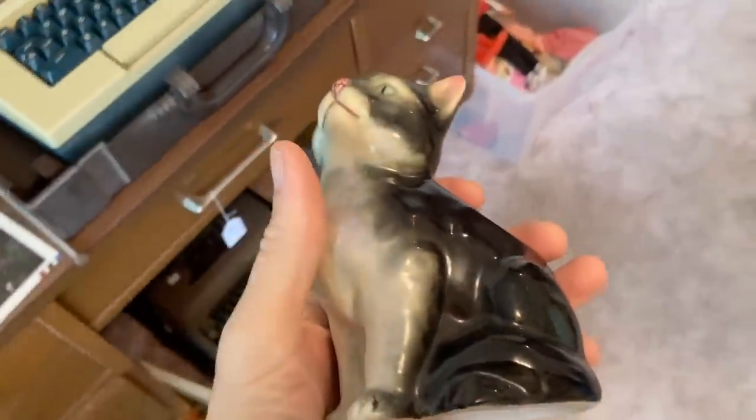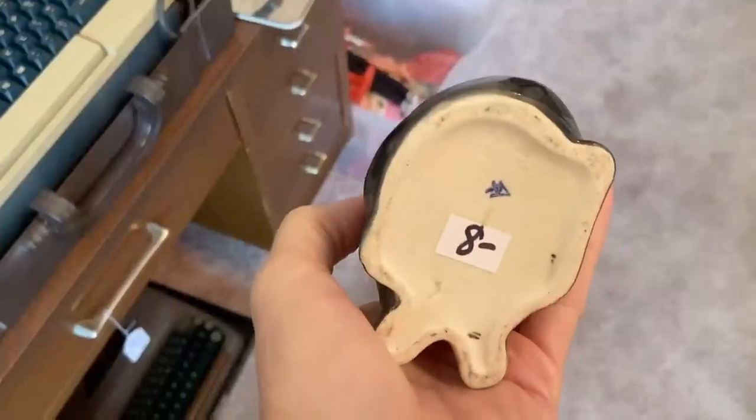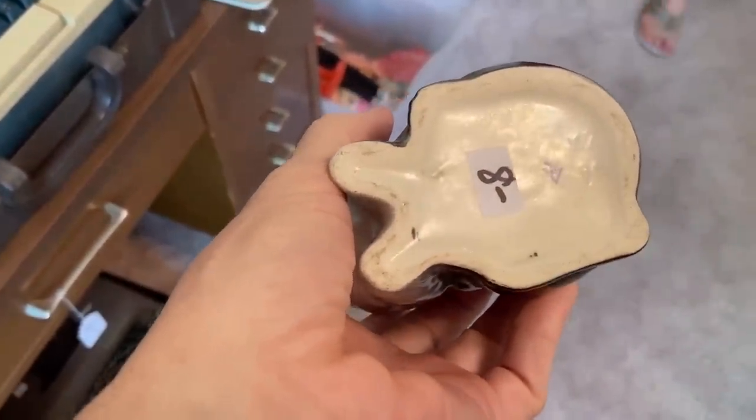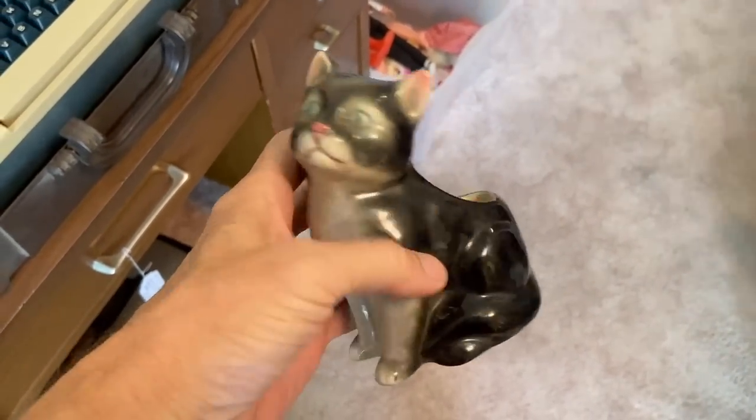I'm going to be getting a bunch of cats from my mother's collection to bring to the Rose City Vintage Market, so... this is Goebel, though. She didn't have any of these. This is full B mark from the early 50s, and for $8, I'll take that guy.